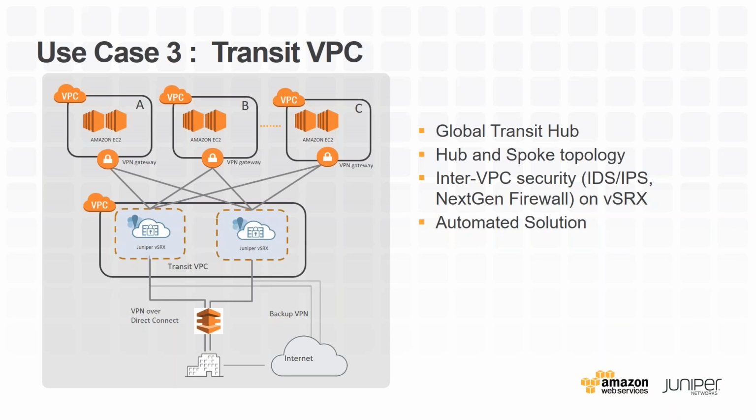The third use case is the transit VPC scenario, which our customer Ellie Mae is currently using vSRX for, and Manoj will go into a little more detail about how they're using vSRX in this particular scenario. But from the concept perspective, transit VPC acts like a global transit hub, which allows you to connect multiple VPCs and takes away the basic requirement of full mesh connectivity when you have more than 2 VPCs.